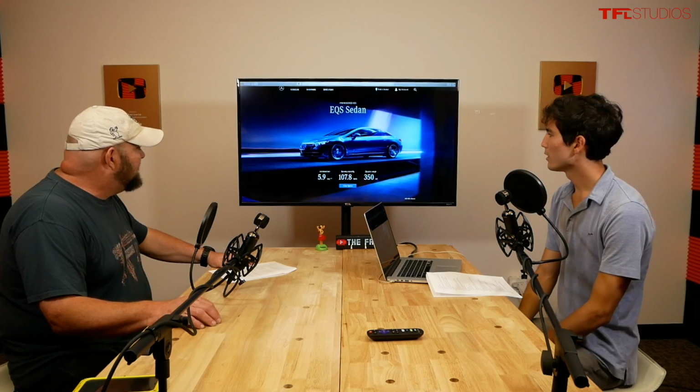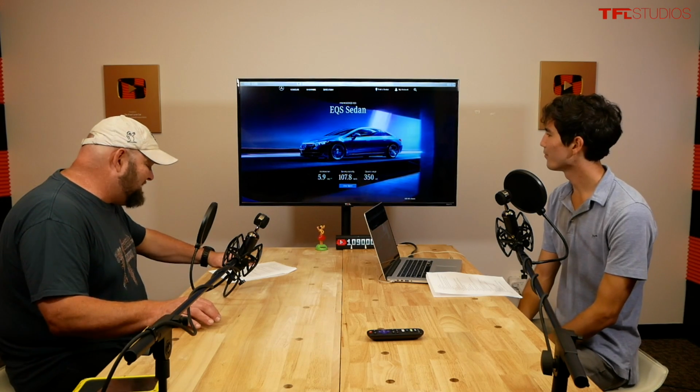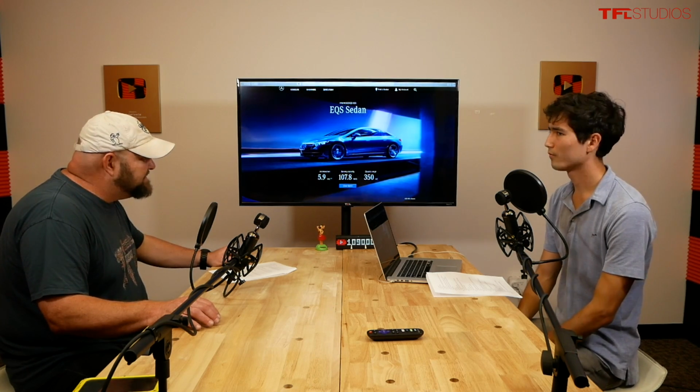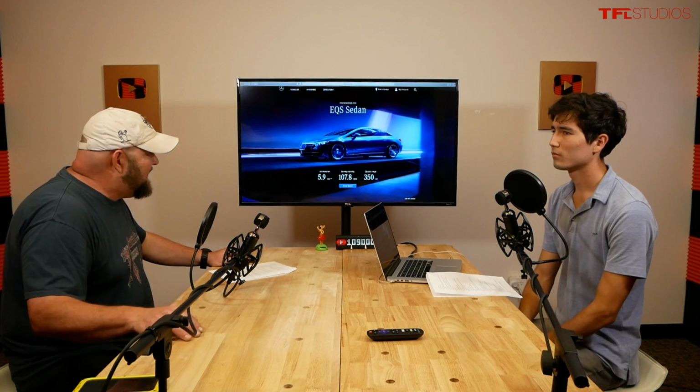The next one is a vehicle we do have some experience with, and that's the Mercedes-Benz EQS. It looks good from the side, but I really can't stand the front end of it. The EQS essentially is very similar to, let's say, the Mercedes-Benz S-Class in terms of its packaging and overall bracket that it's in. However, completely different car in terms of powertrain and platform.